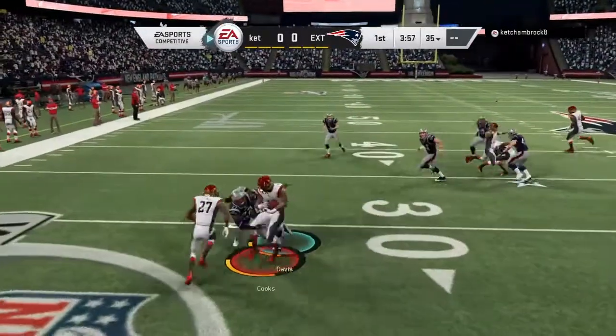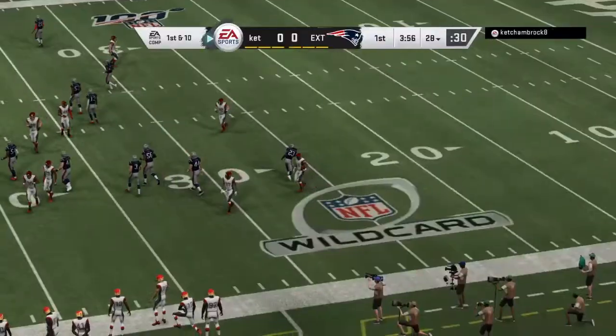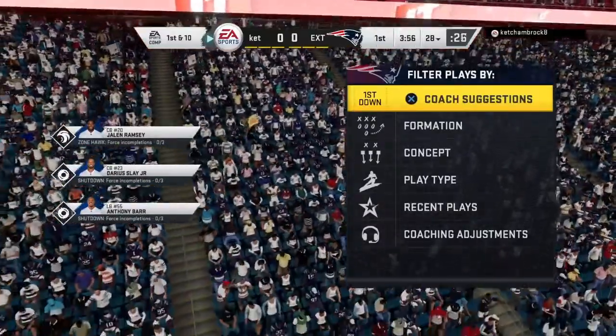This one fielded at the 5. And he'll take it past the 25 and up to the 28-yard line. At their own 28-yard line.